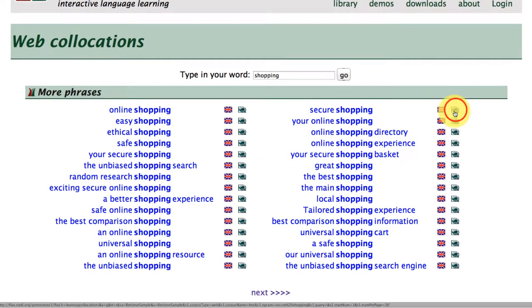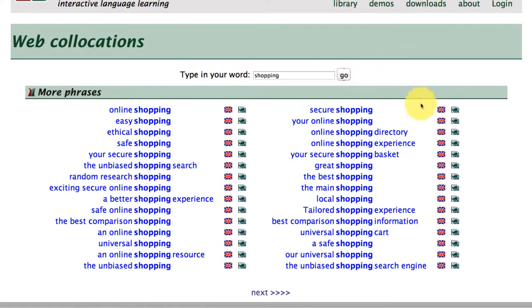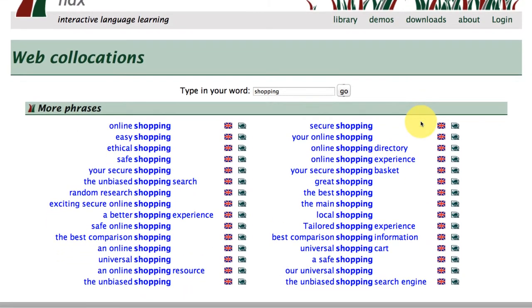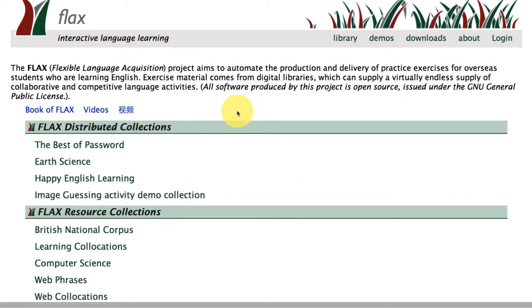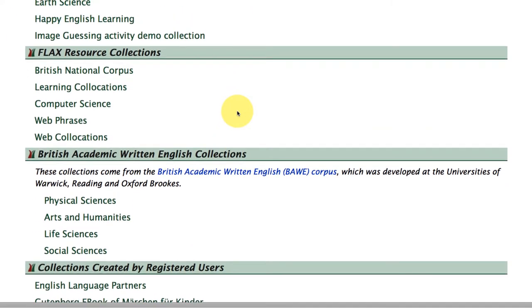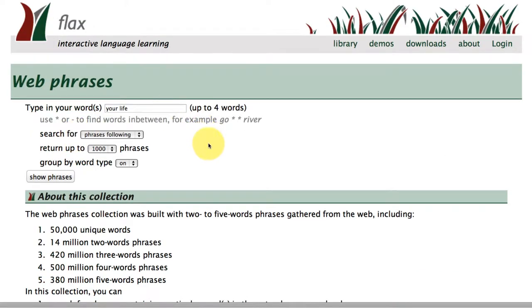Okay, and let's find more examples on the web by clicking on this web link icon. And yes, here we can see, you know, you can shop with confidence. Secure shopping is a very safe means of payment, and so on. Okay, so that gives us an insight into the Google corpus. So let's go back and take a look at another collection made from the Google corpus, which is this collection called Web Phrases.